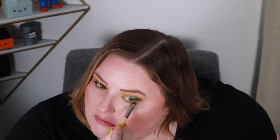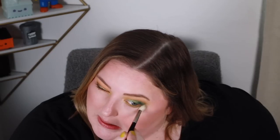I'm gonna take the shade Calathea, which is that dark green. We're just going to gingerly run that in the outer corner. I don't want it to be too much, so I really appreciate that this formula is buildable. I don't know about you, but sometimes when I use darker shades in the lower lash line, it can go from really cute to like, somebody punch you in the fucking face. So I can appreciate that this is definitely softer. So I'm just gonna take that clean fluffy brush and just blend, blend, blend. Make it a little bit softer. Definitely a fucked disco ball moment. Gross. Okay. I'm gonna put that same Calathea shade in the outer corner. We love a matching moment.